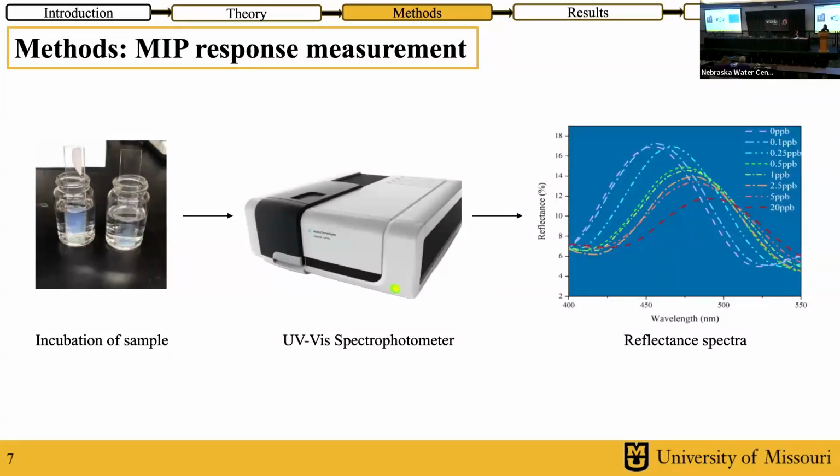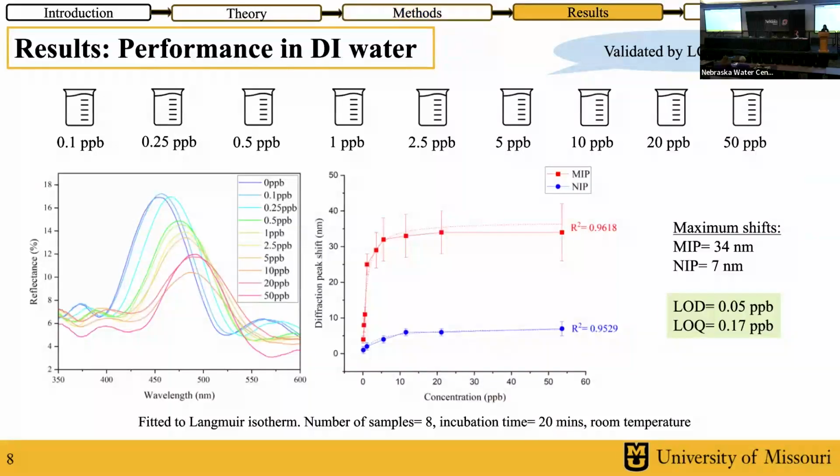For measuring the response, we incubate the sensors in the samples, then measure the reflectance using a UV visible spectrophotometer and get the response, which is shown on the right, and upon binding, it shifts from the left to right. For determining the performance, we prepared 9 hormone solutions, with concentrations ranging from 0.1 ppb to 50 ppb.